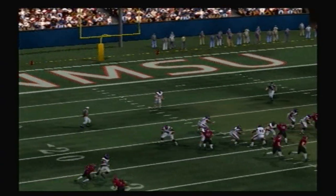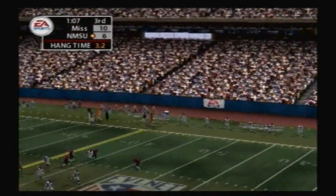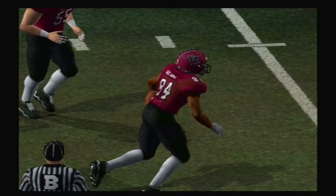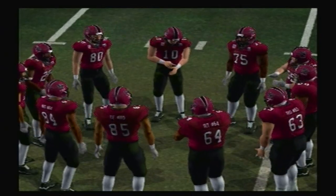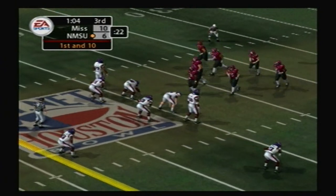They come out in a punt formation. He punts it. Number 84 fields it at the 38. Spin move. The offense goes back out onto the field after picking up a field goal on their last drive. They'll set up shop at the 44-yard line.